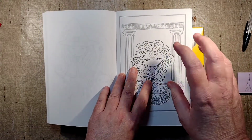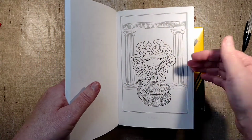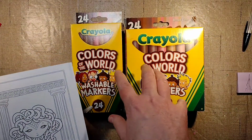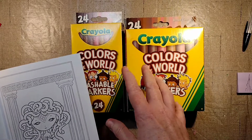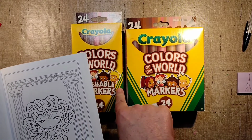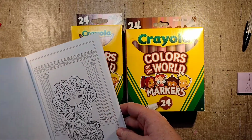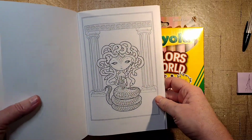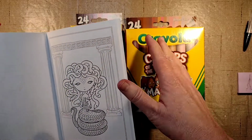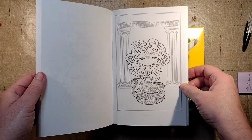But I am going to specifically challenge two people just to get the ball rolling, because they told me that they had these markers, I think when I did a haul video or something. I'm going to specifically challenge Pixie from Pixie's Projects and Johanna from Jojozahana, the YouTube channels, because I know that they don't have to go out and buy them, hopefully. Hopefully I'm not mistaken about that. I'm relying on my memory here.